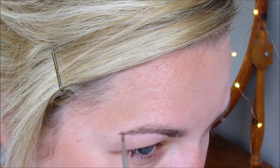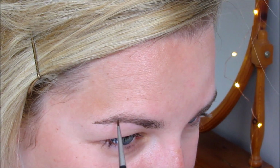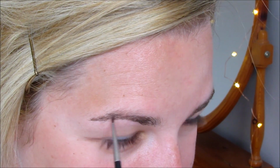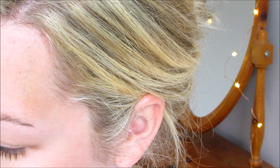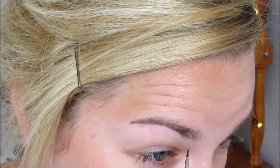So I first go in with the Anastasia one, and I use a MAC 210, which is a really fine liner brush. I tend to use this one rather than an angle brush. I prefer this one, it's much more accurate. And I just use really soft strokes. I don't take much of the product on my brush, I just dip it in so light because I don't have a lot of gaps, they just need tidying up a bit, my brows.